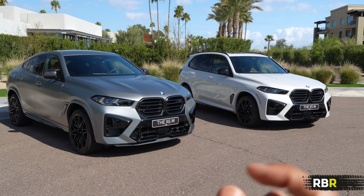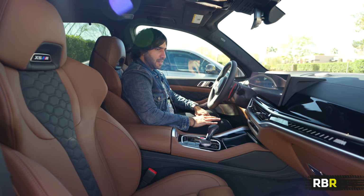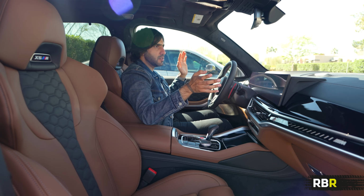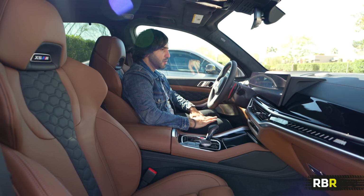So that's the exteriors. Now let's head inside and check out the interior where loads has changed for both of these cars. Well, look at this, massive changes in the interior for both X5 and X6. Not necessarily stuff that we haven't seen in other newer BMWs, but really bringing these right to the top, right to the forefront alongside all of the others.